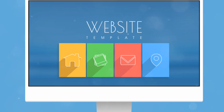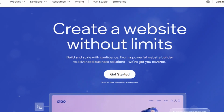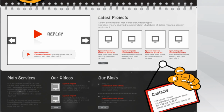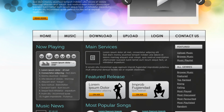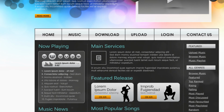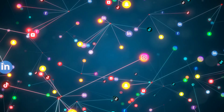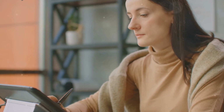Section 5. Wix Pros and Cons. Wix offers numerous advantages, making it a popular choice for website creation. Its intuitive drag-and-drop editor, vast template library, and extensive app market provide users with unparalleled flexibility and customization options. Wix's app market offers a wide range of integrations from social media to marketing tools, extending the platform's functionality and allowing users to create feature-rich websites.